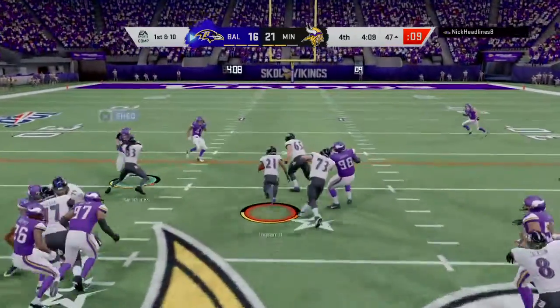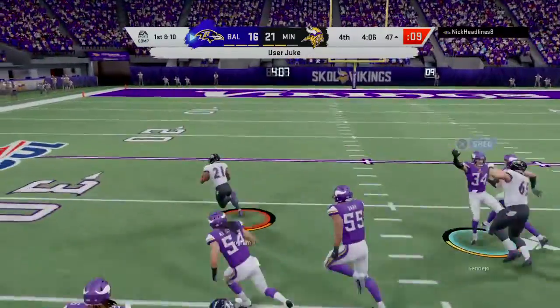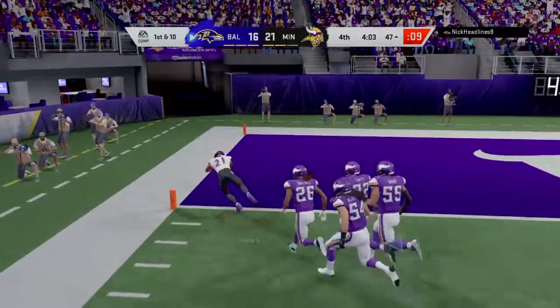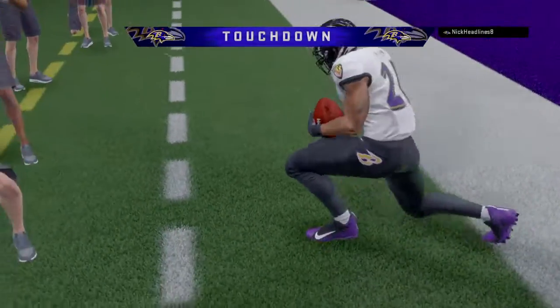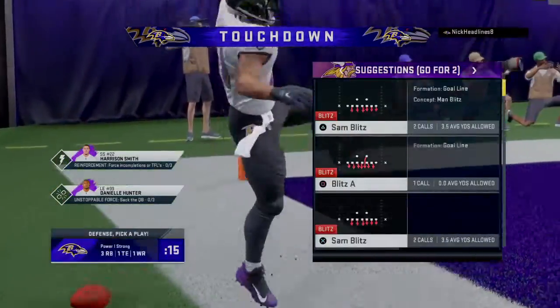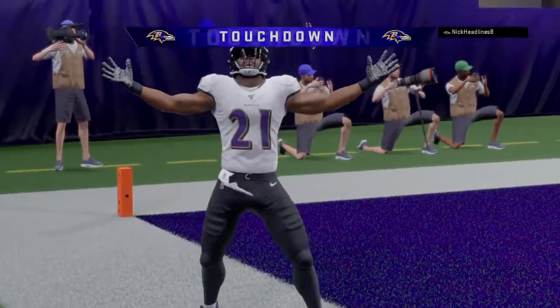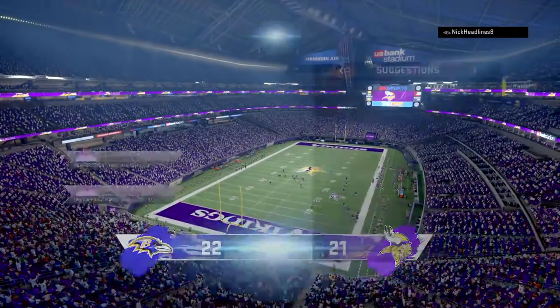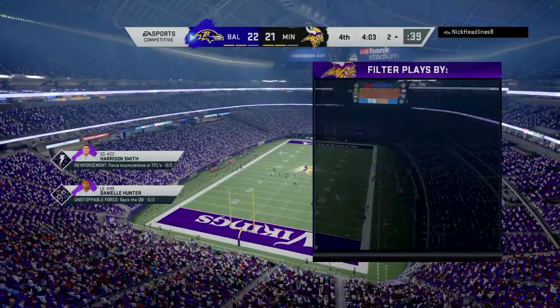Out of the gun, they give to Ingram. Oh, he faked it with a juke. Now he's got some room. And all the way in for a Ravens touchdown. Mark Ingram, 47 yards. And the Ravens have retaken the lead.